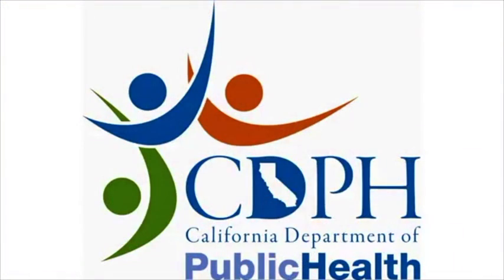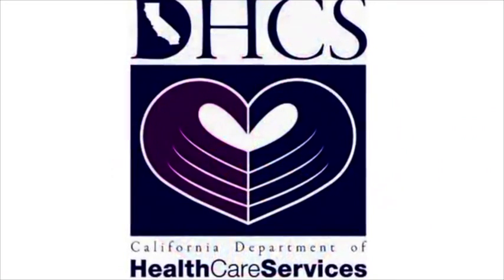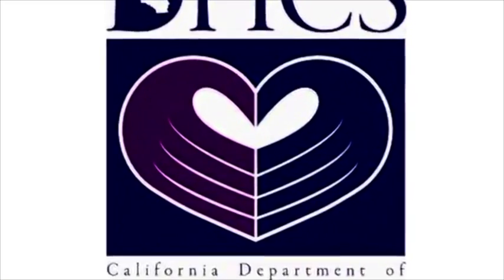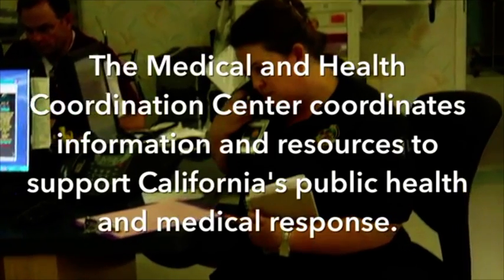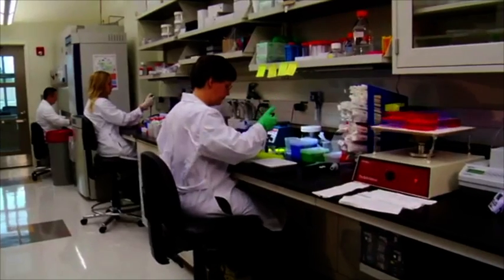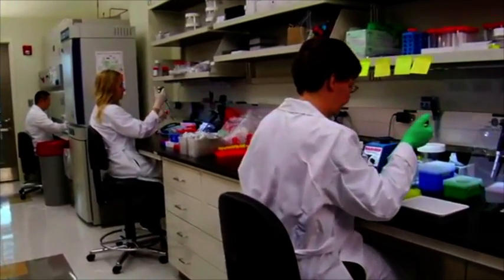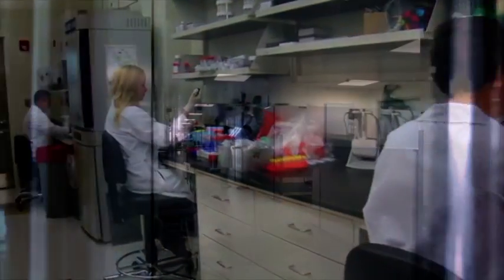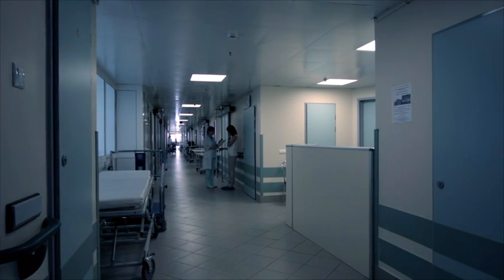At the state level, the California Department of Public Health, Emergency Medical Services Authority, and Department of Healthcare Services coordinate operations at the Medical and Health Coordination Center during emergencies. The Medical and Health Coordination Center is a state-level public health, environmental health, and medical emergency operations center that coordinates information and resources to support California's public health and medical response. There are basic features that are used at each SEMS level.